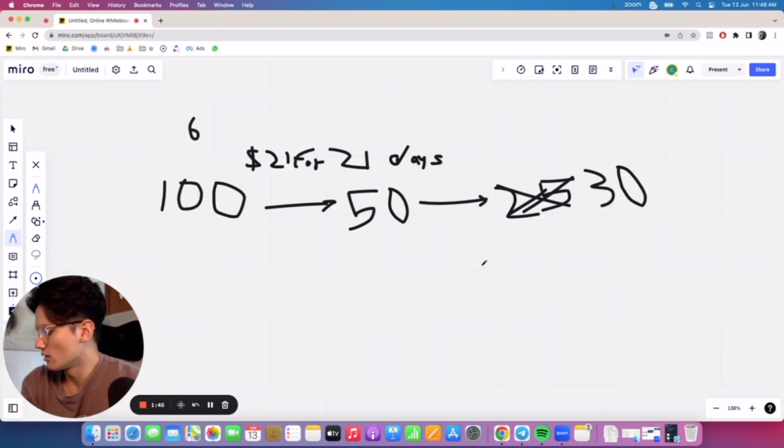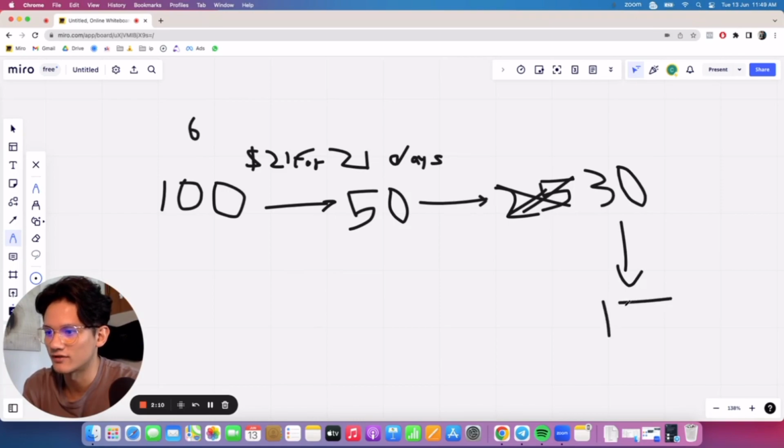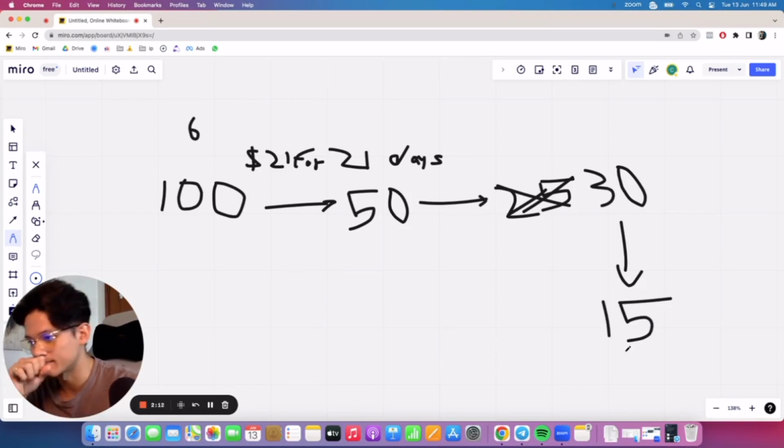So what happens here is we wait 21 days and we see who sticks. The average industry trial to conversion percentage for gyms is about 35%. For some easy math, let's bump that up to 50% and be optimistic. Let's say 50% of the people who take up the trial actually end up sticking at the gym. So this becomes 15 new members that you can sign up.